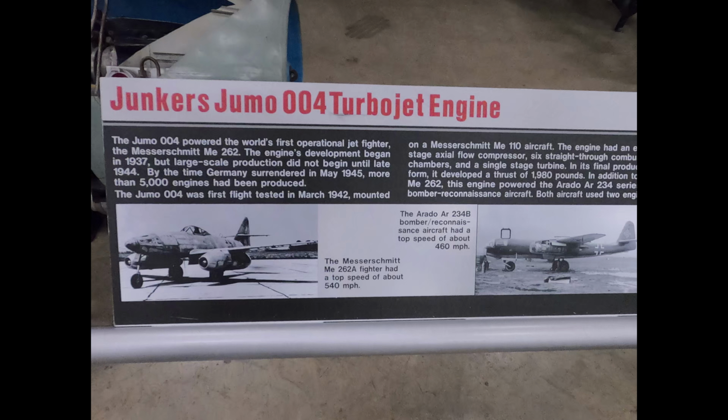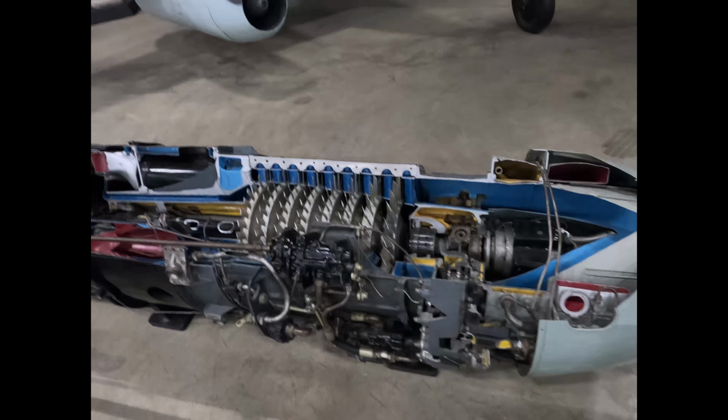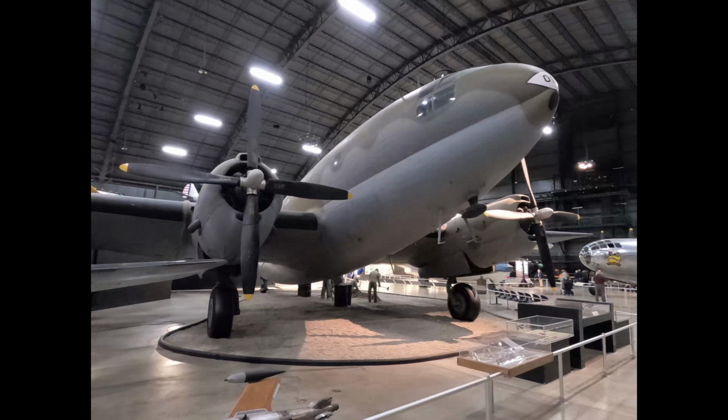Development began in 1937. Jeez, I didn't know it was that early. Production did not begin. Germany surrendered. More than 5,000 engines have been produced. Wow. Stage axial flow compressor. Yeah, okay. You guys enjoy reading that? Look at that sucker, man. Who the hell can build that, know what all that stuff does? Incredible. Didn't we ever see this picture?